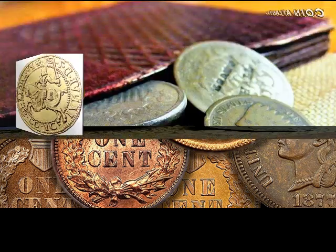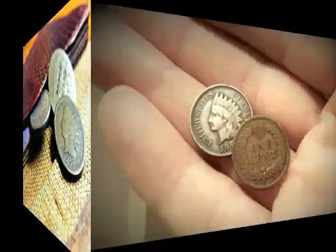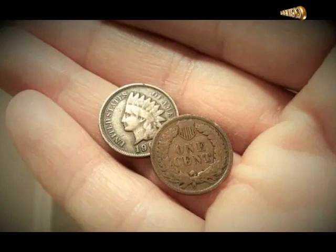The chances of a random person who isn't a coin collector finding an Indian Head penny these days is very slim but not impossible. There's still something called luck, and you might just be the next person to stumble upon a fortune.